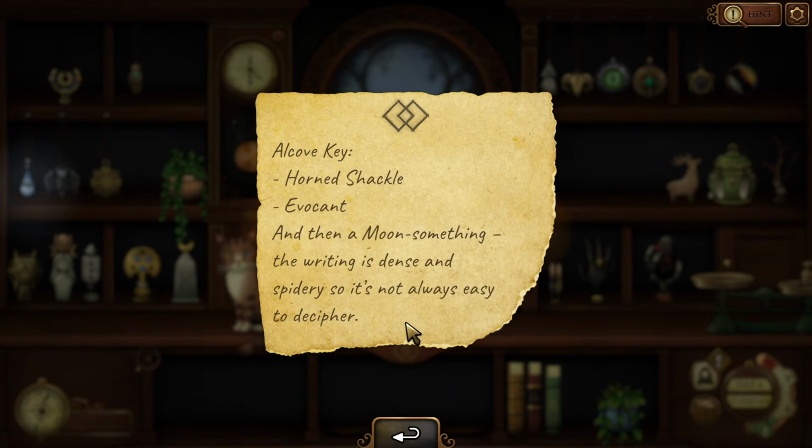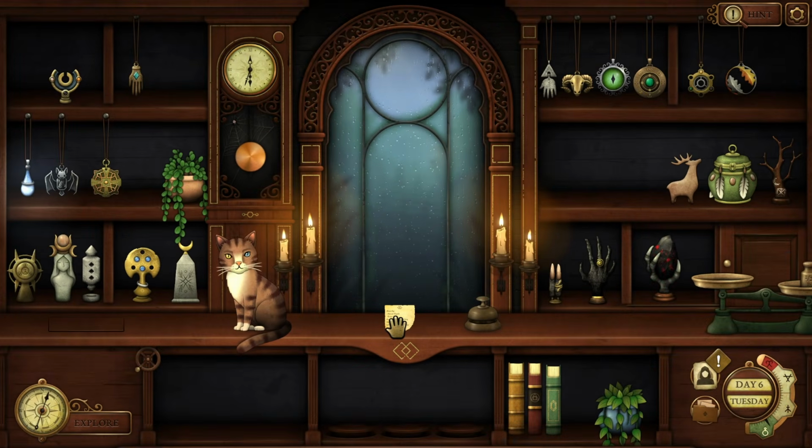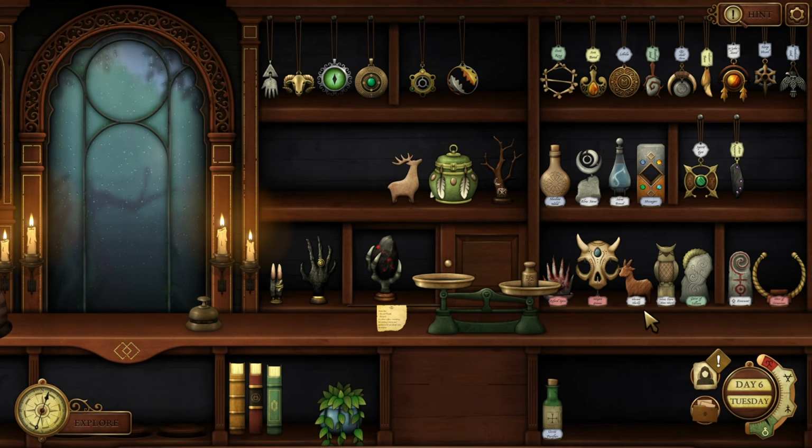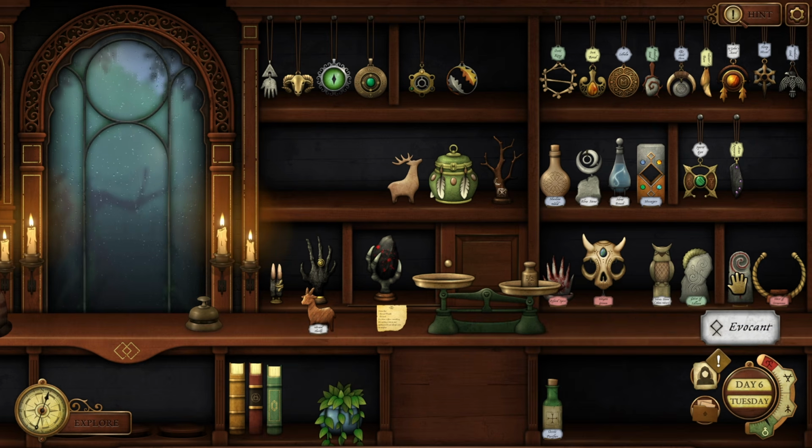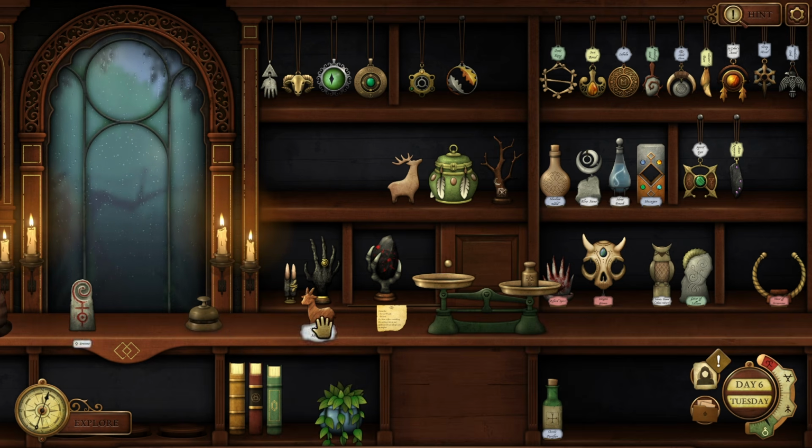Read this. Alcove key, a horned shackle, an evocant, and then a moon something. The writing is dense and spidery, so it's not always easy to decipher. Oh, we have those things. A horned shackle. Oh, these are very small. And an evocant. Hunter's boon. Holgen Grimm. Oh, there. Horned shackle. Put it down here. And an evocant. Put it down here. Oh, no. Can we place it like there?